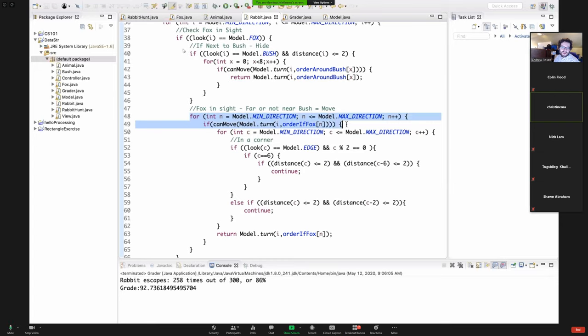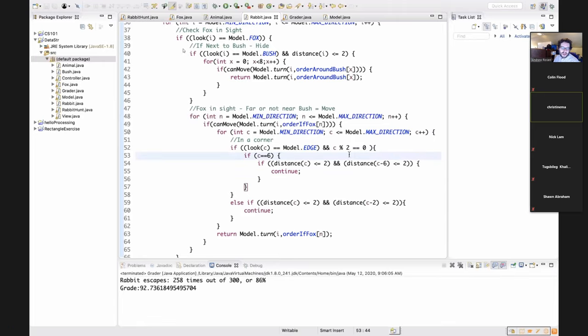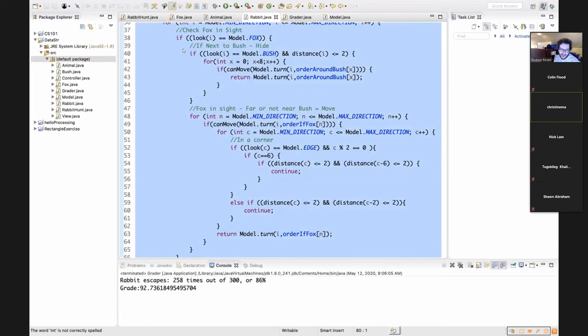Are you using a Mac or Windows? Mac. Press Command A. Press Command I. It's been pressed. Okay, so it didn't do anything.